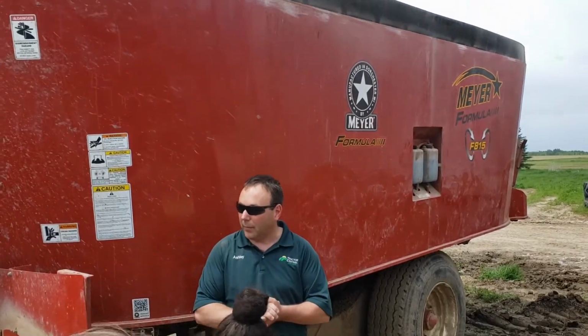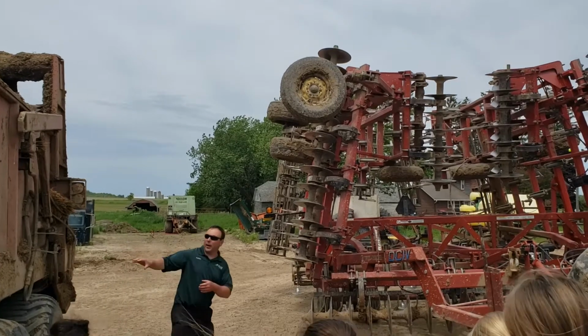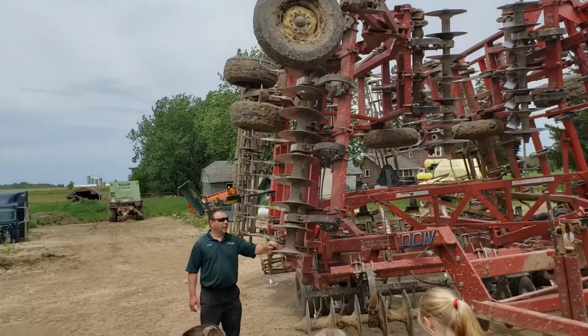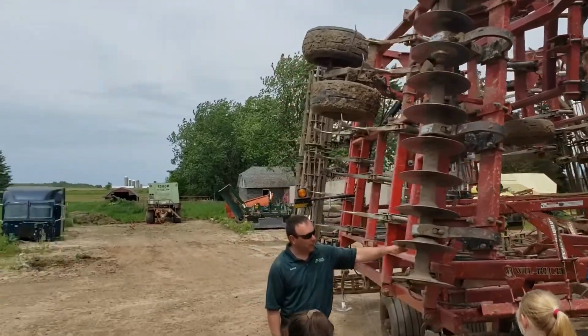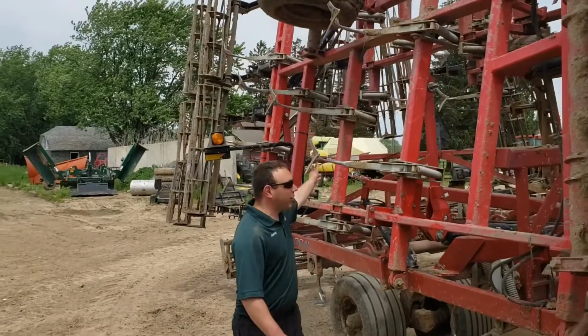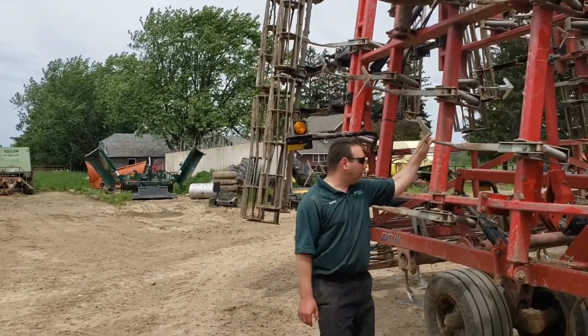The different applications for that? Okay. How this works, guys, we spread the manure back on the fields. We run this over top of it. These blades will cut up the soil, kind of break it in smaller chunks. They come back with these shovels, go underneath that soil, and roll it over and mix it up. They're mixing that manure into the soil a little bit better.